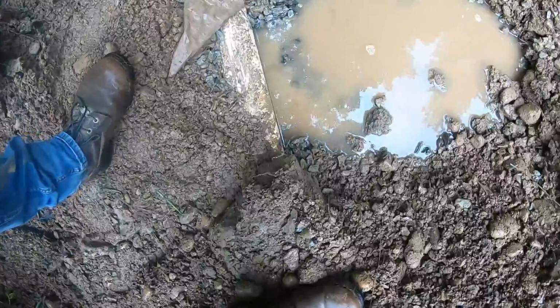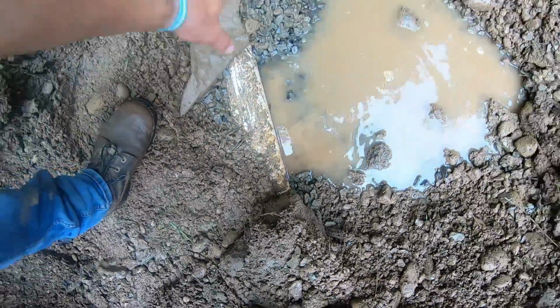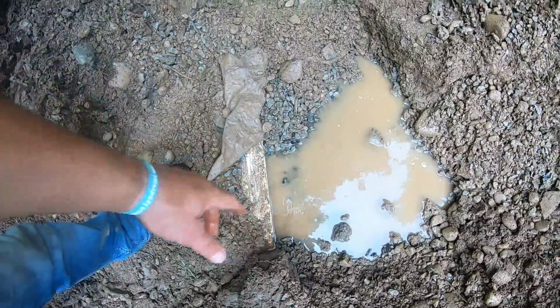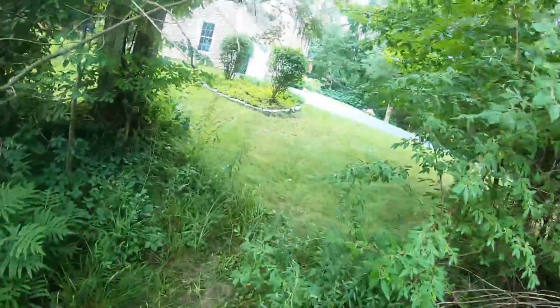All right, we got water in here, and this is a perforated pipe, and it's draining out the house right now. So basically the builder put a dry well in here, covered it with stone. I don't know how deep the stone is. We'll explore that in a minute. But we are dropping the pond level right now.